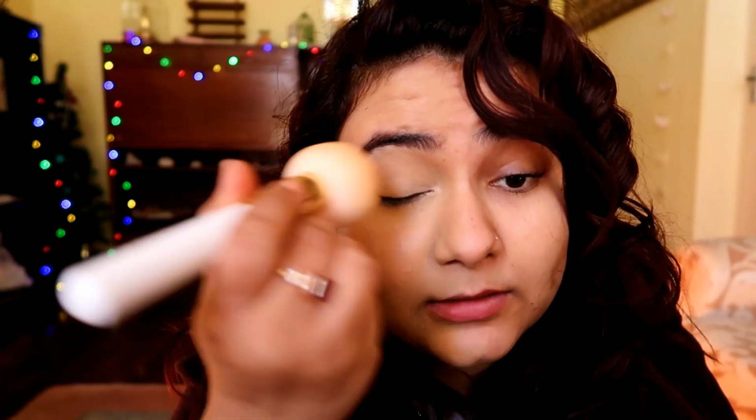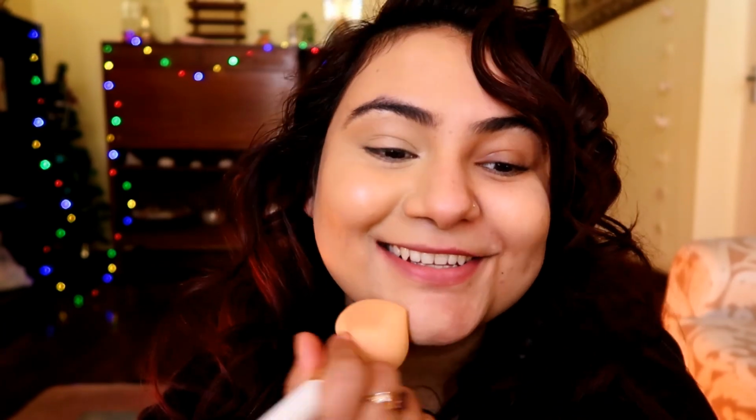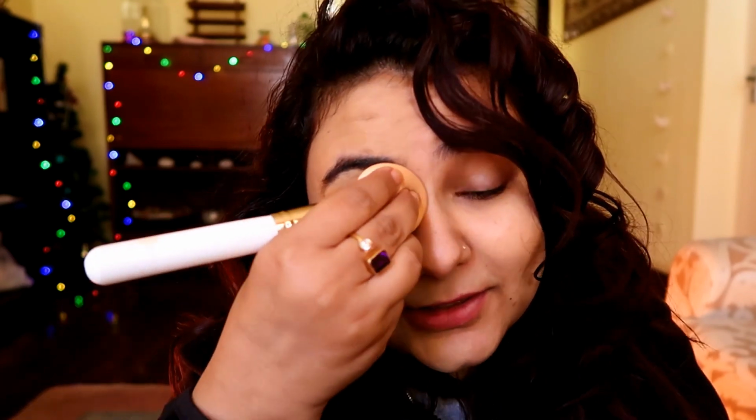It says that you can use the pointy thing for inside the eye, but I don't think that's gonna work out really well. Oh, definitely yes. Just with your hand, it's a little bit too much. But this, I like. This is definitely taken away. I cannot take it like this and then use it.